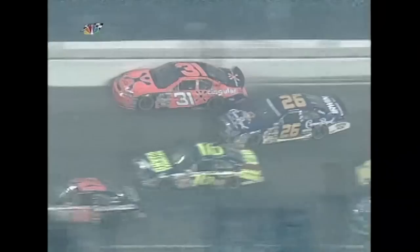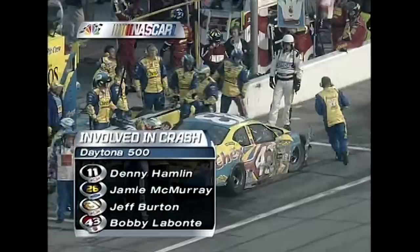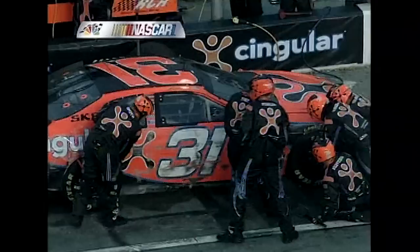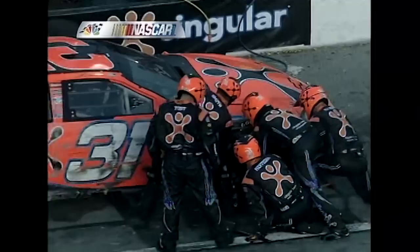And that'll be interesting to talk to those guys after the race. There's Matt Kenseth, the 17 car, going by, picking up a few spots. 43, Bobby Labonte. Denny Hamlin, Jamie McMurray, Jeff Burton, Bobby Labonte. Damage late in the Daytona 500. And I think Jeff Burton is going to have to come to pit road, because I saw, there he is on pit road, some smoke off the tires where they're rubbing the fenders. Good call on your part, Benny.